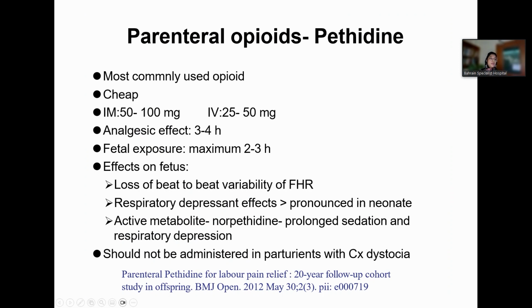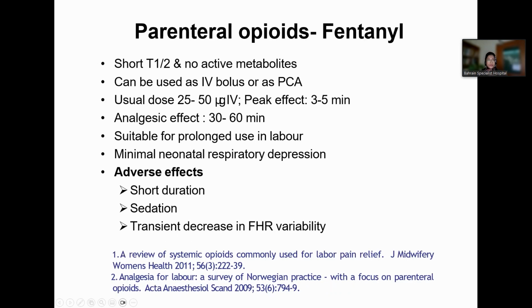Intramuscular 50 to 100 milligrams can be given. The analgesic effect lasts around 3 to 4 hours. But there is an effect on the fetus, in the form of loss of beat-to-beat variability. Respiratory depressant effects are more pronounced in neonates, and it has an active metabolite, norpethidine, which prolongs sedation and respiratory depression. That's why it is avoided in the second stage of labor.